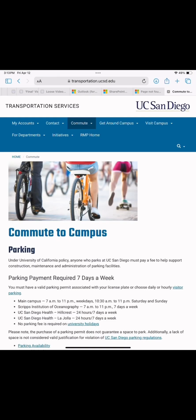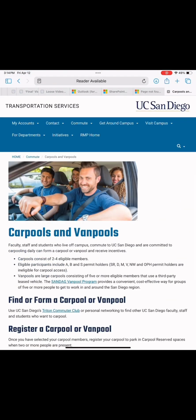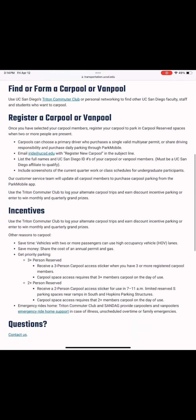To make your carpool official and access carpool reserved parking spaces, locate the carpool link under Transportation's page and follow the listed steps.